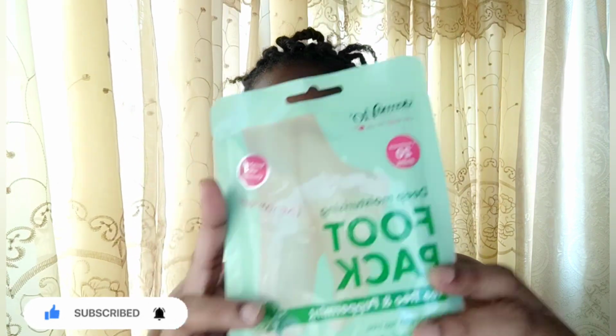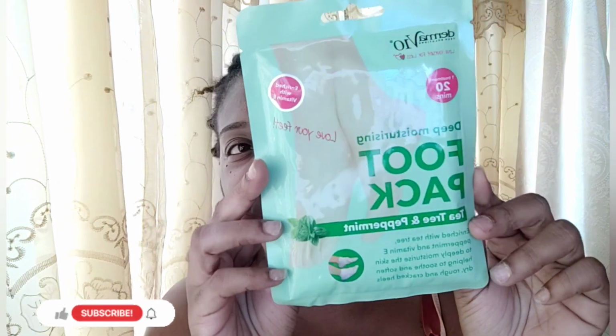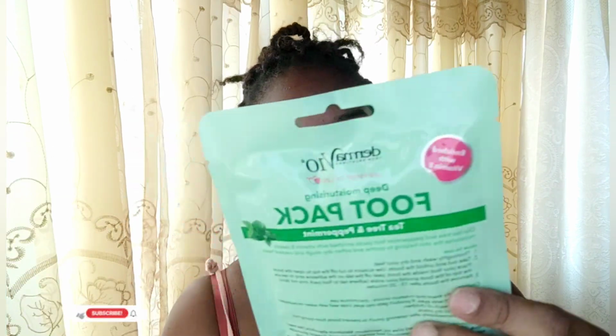Next we have a foot pack. This is a deep moisturizing foot pack with tea tree and peppermint oil, right? So there's one treatment in here for 20 minutes, and it's enriched with peppermint oil.